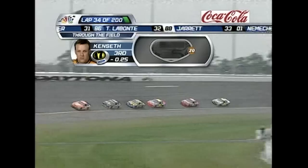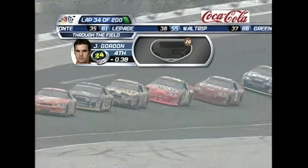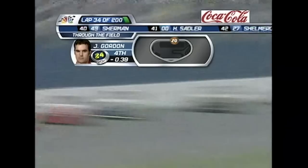Alan? Racers use two words, tight and loose, to describe the way their car handles. Tight means the front end's not gripping. Loose means the back end's not gripping. Most expected a tight race car today. Jeff Gordon just called in, said his car's beginning to get loose.